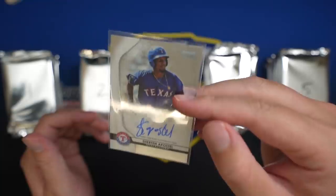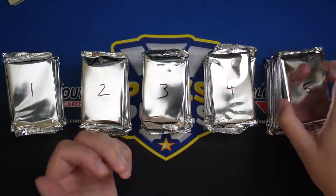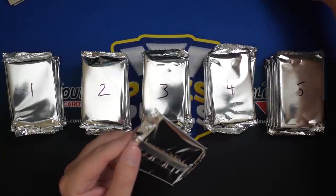What's up with Shirton? Yeah. He's a good prospect. Not a super highly touted guy to start, but his cards have taken off quite a bit in the past.